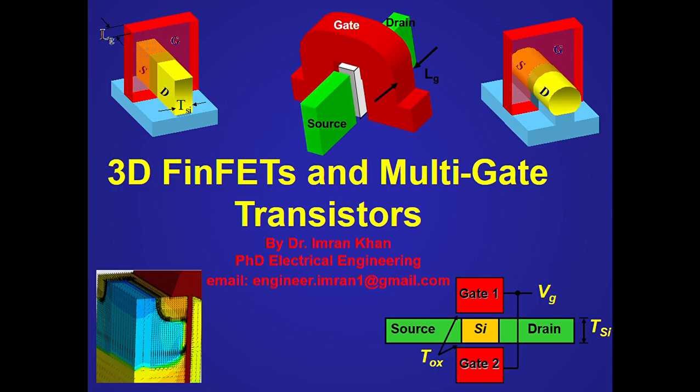Today we will discuss 3D FinFETs and multigate transistors. FinFET is the most promising device technology for extending Moore's law all the way to 5 nanometer. It offers an excellent solution to the problems of sub-threshold leakage, poor short channel electrostatic behavior, and high device parameter variability that plagued planar CMOS as it scaled down to 20 nanometer. Furthermore, its ability to operate at much lower supply voltage extended voltage scaling, which was leveling off, and allowed further badly needed static and dynamic power savings.